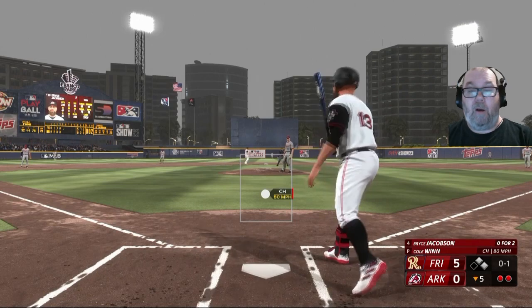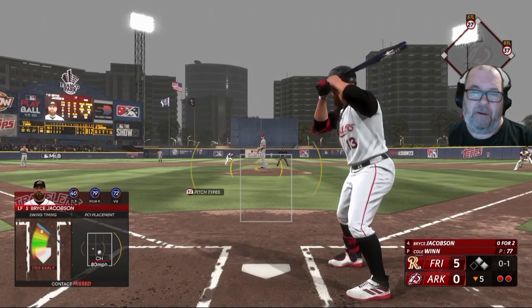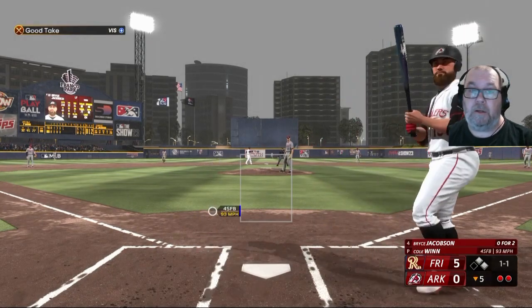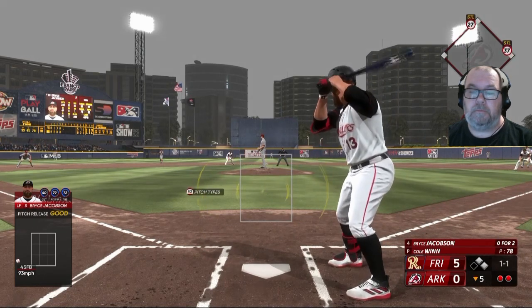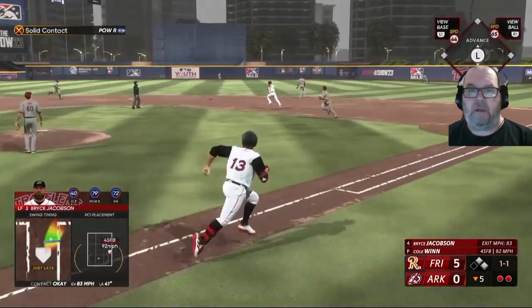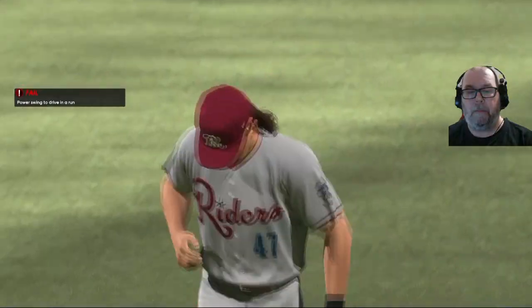Wow. Does damage on that pitch. That changeup dropped. That was coming in right there. I don't think you want to throw it again, though. 1-1. Solid contact, but it's center field, still going to be caught by the center fielder. Brings it in, and the inning is over.